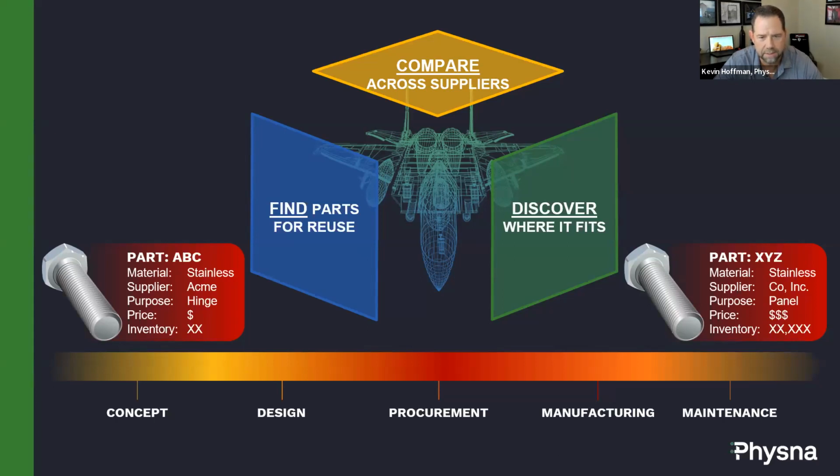So this Physna DNA, with hundreds of thousands of data points, allows us to find and compare parts within assemblies and subassemblies that exist within a single model. And once Physna analyzes your PLM libraries, people from across your organization can quickly compare models across suppliers and discover if a part exists, where it fits, and find parts for reuse. We can also classify and categorize parts through the use of AI and ML. Our ability to organize and simplify 3D catalogs allows our customers to focus on innovation instead of recreation.